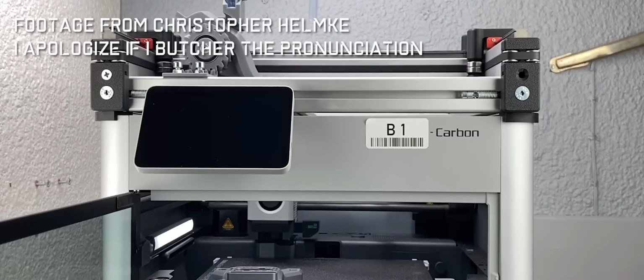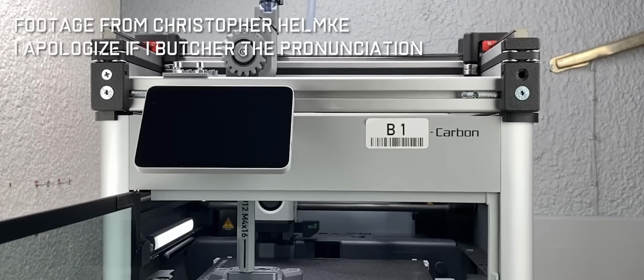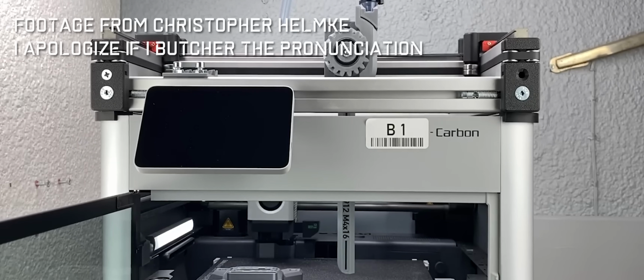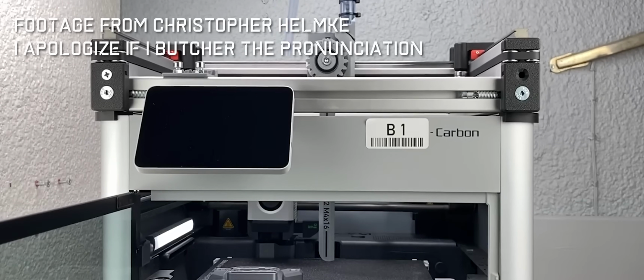On the subject of tool heads, if Bambu did implement some kind of tool changer, I'd love to see them open source their mounting and power solution. This would empower brilliant minds like Christopher Helmke to integrate some of his engineering prowess directly into the machine in the way of custom tool heads. If Bambu were feeling particularly brave, they could also distribute spoil boards that would make it possible to use the printer as a vinyl cutter or desktop laser.